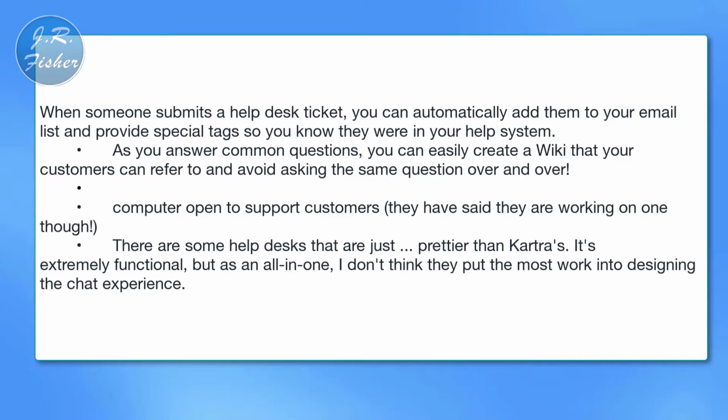It also allows you, when somebody submits a ticket on a help desk, to automatically add them to your email list and provide special tags so you know where they were in the help system. And like I said, as you answer common questions, you can easily create a wiki that your customers can refer to and avoid asking the same question over and over. I mean, sure, there are some help desks that are prettier than Kartra's, but Kartra's is extremely functional. As an all-in-one, I don't think that they could do any better than what they've done by designing this.